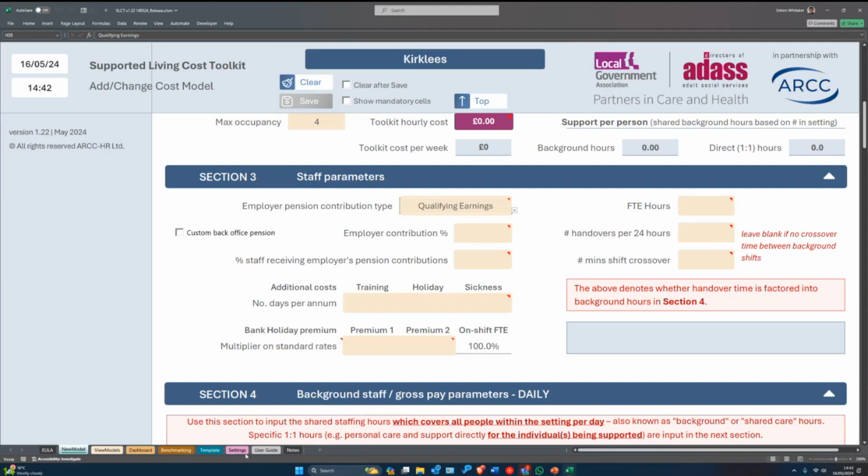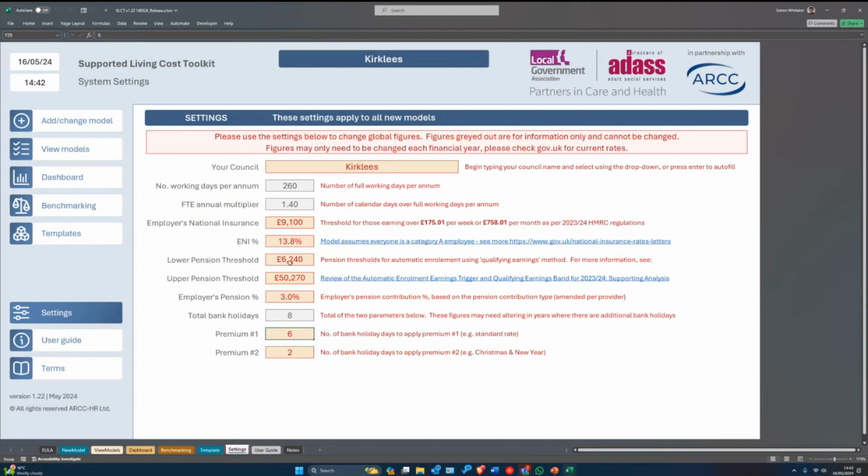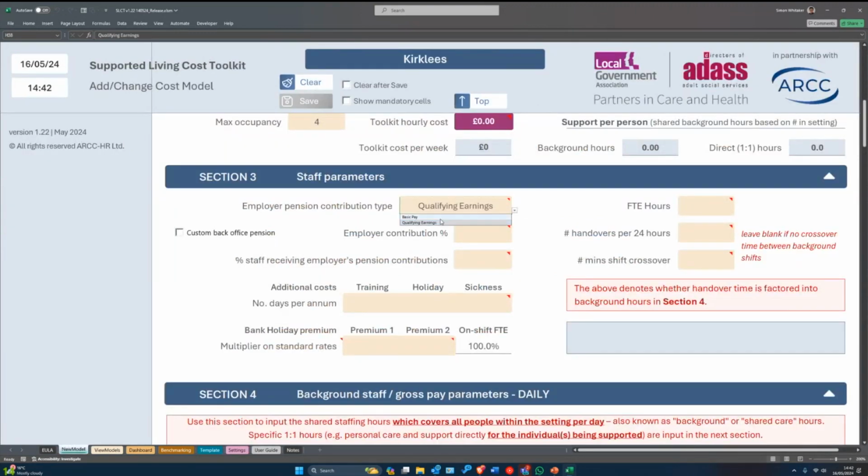I'll click back into the settings tab just to show you this. This lower and upper pension threshold applies. What this means is you don't start qualifying to earn pension contributions from your employer until you hit earnings of £6,240 a year. Anything under that, a staff member won't earn any pension contribution, and then it goes up to 50k a year. That's if you choose QE. If you choose basic pay, you start accruing pension contributions on all of your pay regardless.